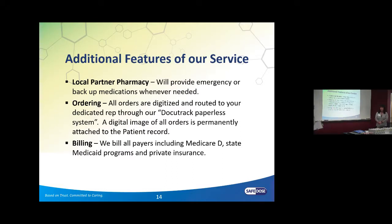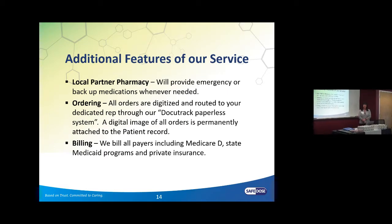All of our orders that come across are saved in our paperless system. It's called DocuTrack. So if you're ever in need of an order for some reason, all you have to do is either email or call your dedicated technician, and they can email that over to you or fax it over to you. So if you're ever in need of something, that's always available.